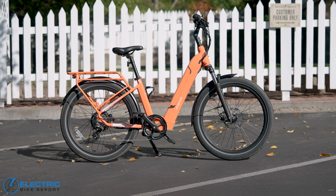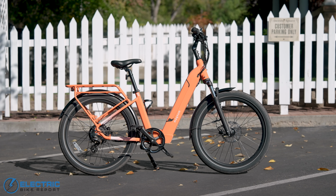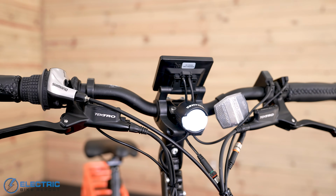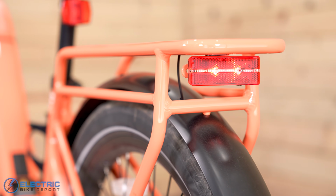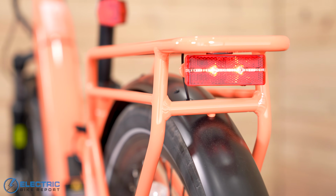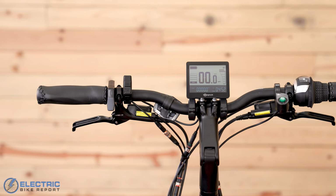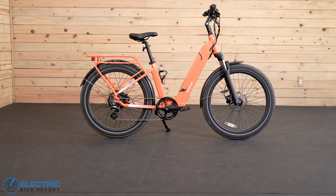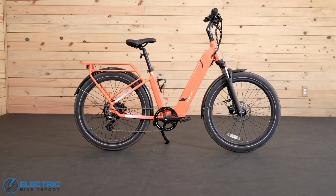Overall, we really liked the Cosmo, but we have just a couple of points of critique. Most importantly, we're always glad to see integrated lights, but on a commuter bike, we think it's really important to also have brake light functionality. Turn signals would be great too, but brake lights are kind of the bare minimum, and we challenged Magnum to take that step on the next version of the bike.